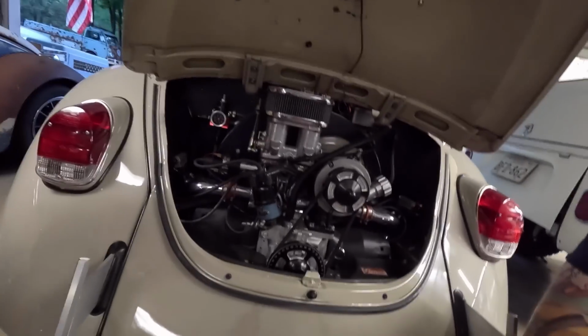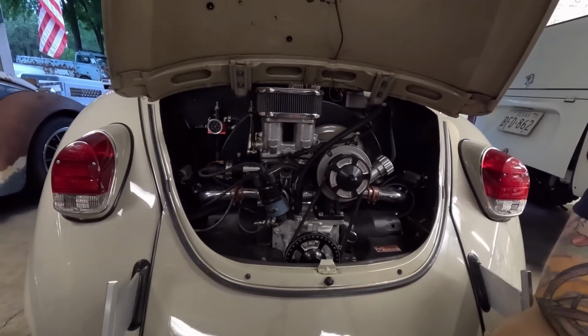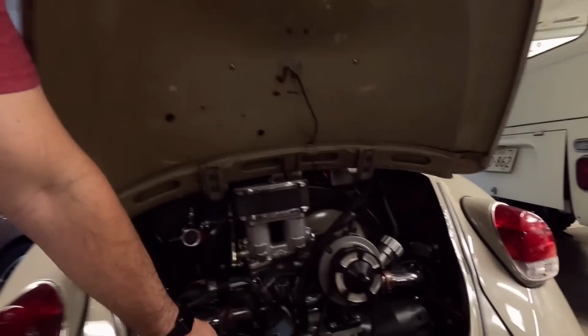Now we had some fun. So what have we done here? We got the Ignitor 2 in. Oh yeah, baby. And we got a low ohm coil installed, which is awesome. We got the chrome one. So this is not the 3.0? This is the 0.6, yeah.